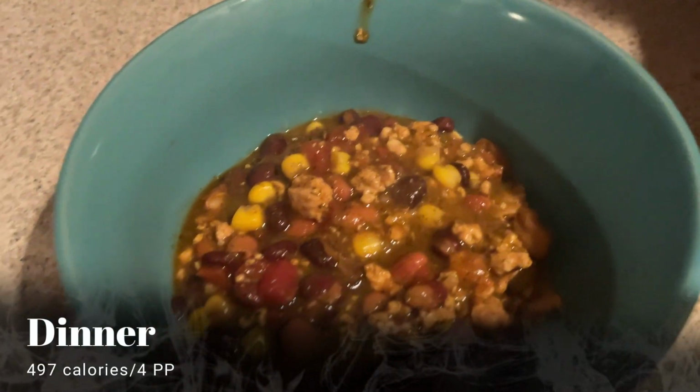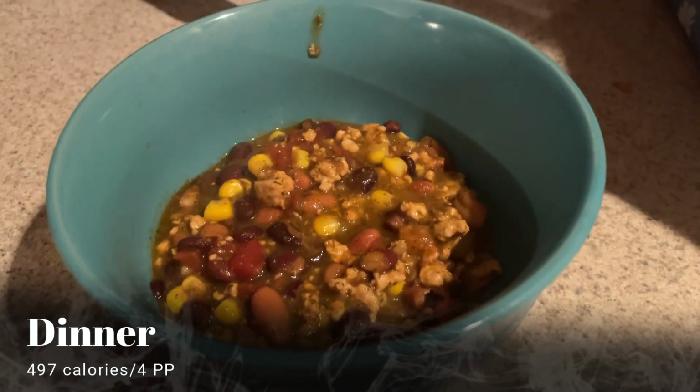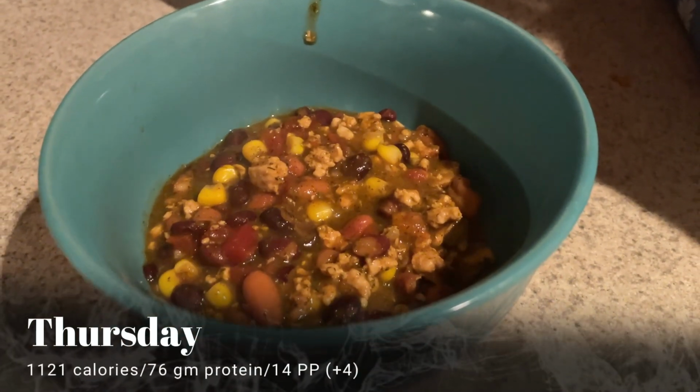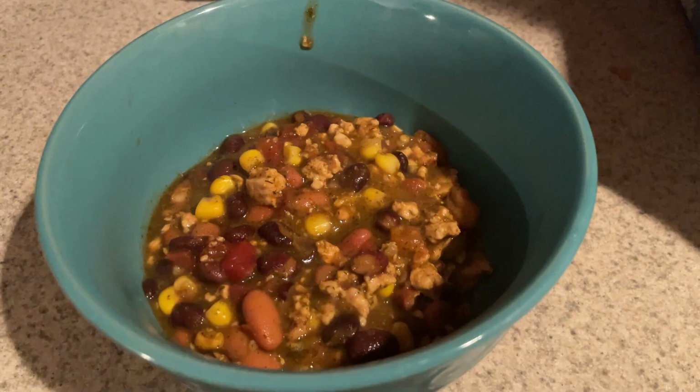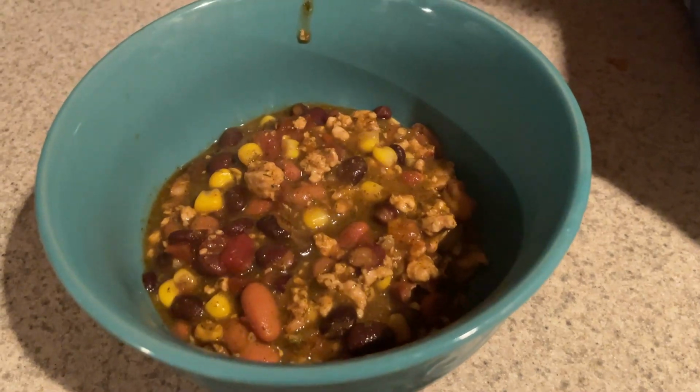For dinner, we had leftover taco soup, which is almost better like 1 or 2 days after you make it, I swear. No joke. I also did have some chips with this. I just forgot to show you guys. And let's talk about how this week went.